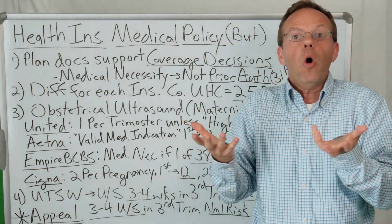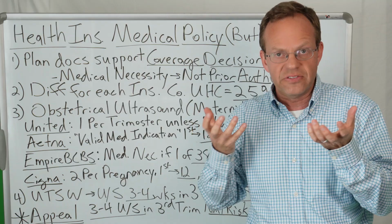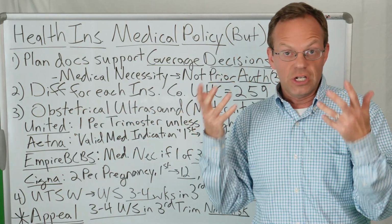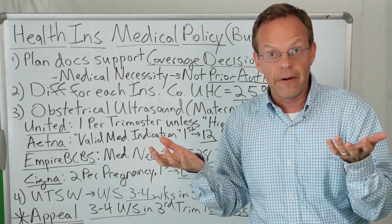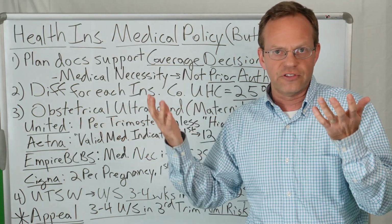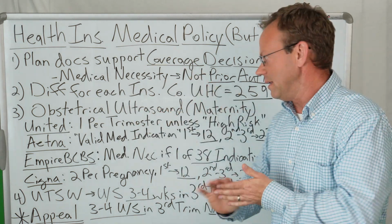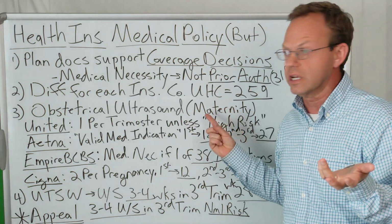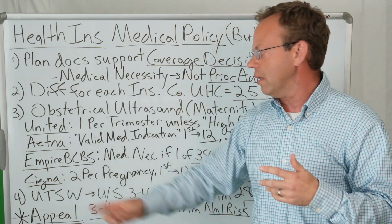We're going to go over one of them because I think an example is helpful: obstetrical ultrasounds. Having a baby is the number one reason for hospitalization in America. Almost everybody is familiar with having an ultrasound when a woman is pregnant. Sometimes it's referred to as obstetrical ultrasound, sometimes it's called maternity ultrasound. So what's the medical policy for United?